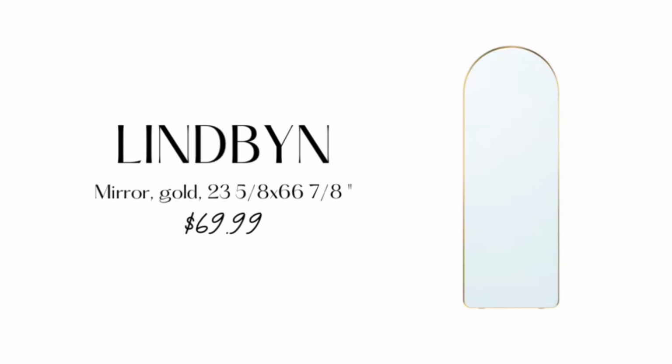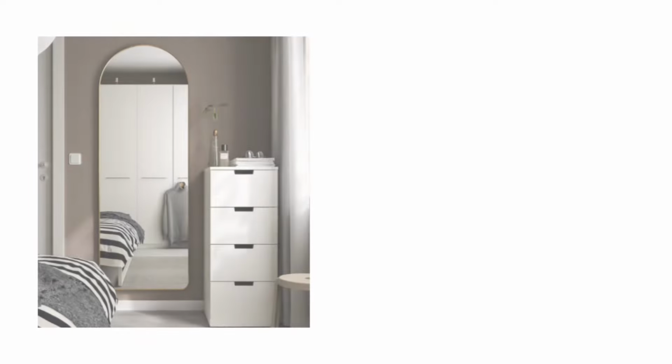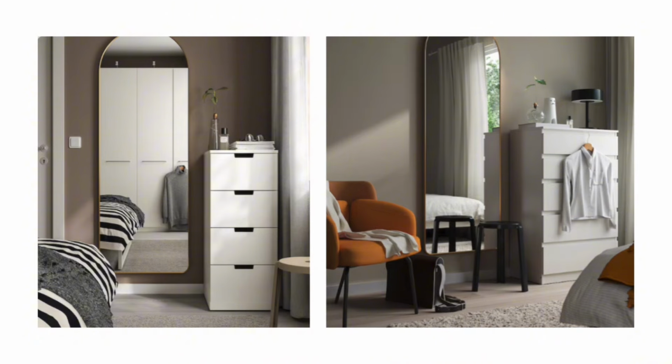1. The LINDBYN mirror in gold brings instant elegance to any room. Its tall, rounded design visually expands your space, whether hung on the wall or leaned against it. The gold frame adds warmth, while the safety film backing provides peace of mind in busy households. A sleek yet timeless piece to reflect both light and style.